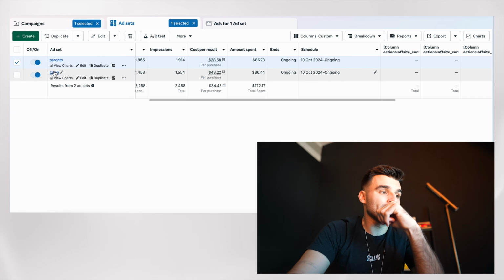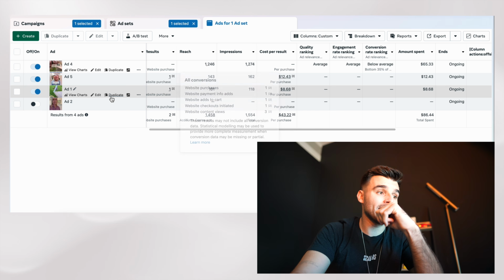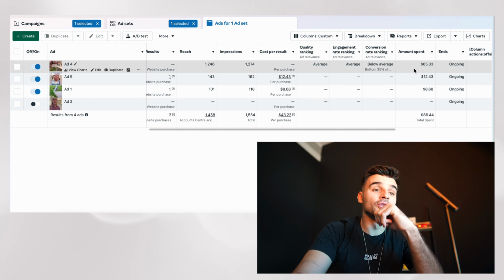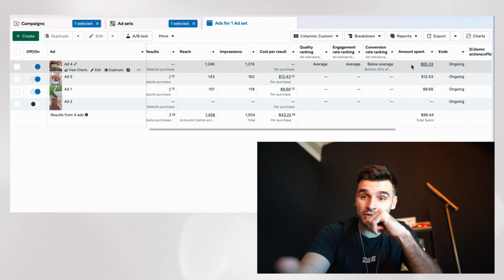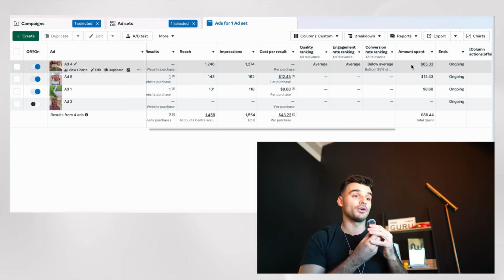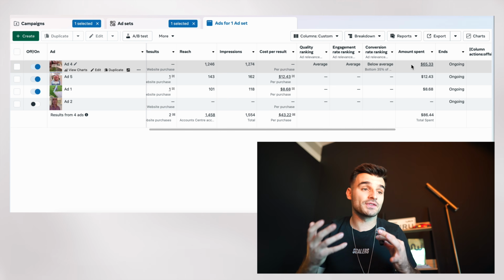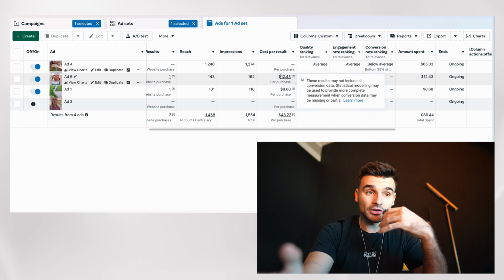And let's see what happened in the other ad set, which ad converted. Oh, interesting. Ad 5 converted and ad 1 converted, although ad 4 got the majority of ad spend. And see, that's why it's important not to come to conclusions too early, because the other ads still get a fair chance to convert, and in this case they did convert.